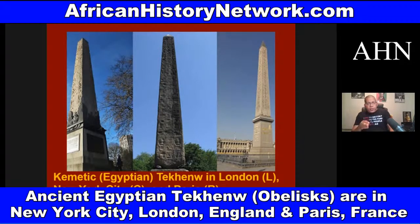Here are three examples of tekenu, or what the Greeks call obelisks. The one on my left is in London, England. The one in the middle is in New York City, and the one on the right is in Paris, France, because they've been taken to different parts of the world. It's theft of African culture.